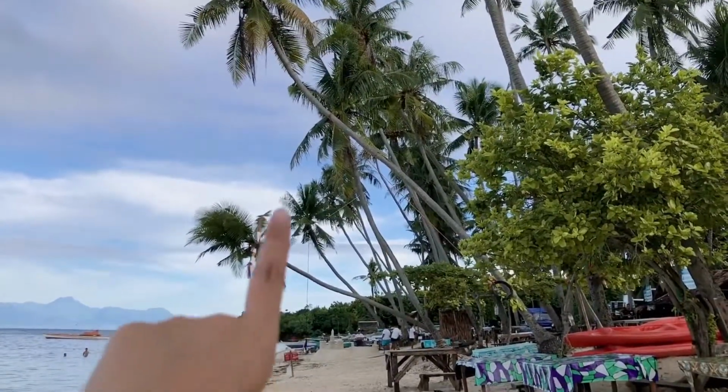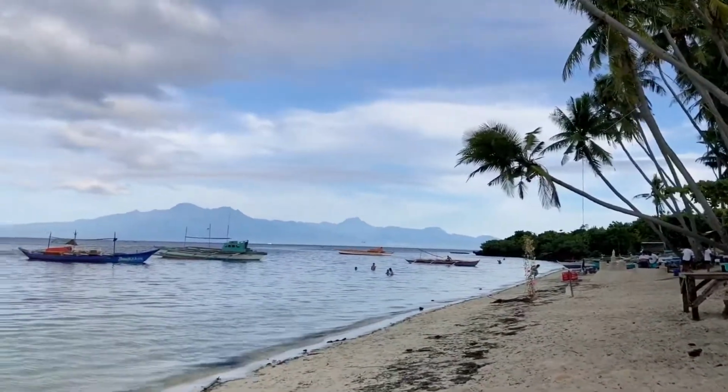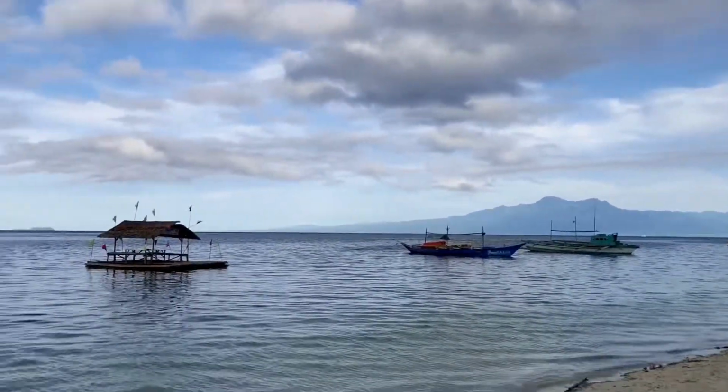That's the famous palm tree in Siquijor, guys, as you can see. Then here's our view.